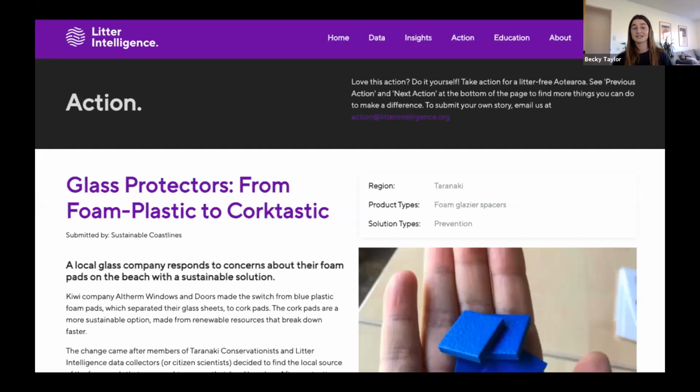And for example, we've had some awesome actions already come out of community groups and schools that are already involved in the program. The one on the screen is based in Taranaki, and they were collecting a lot of these blue foamed squares on their beach surveys. They began to track where these were coming from. They found there were a number of glass glaziers using these spaces which sit in between the panes of windows.